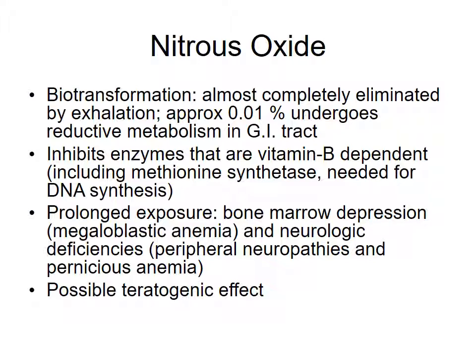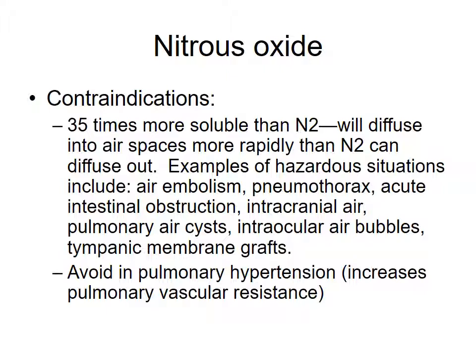Possible teratogenic effects. Again, contraindications: we already talked about the solubility, or really the diffusibility is what you should say, of the agent. It diffuses into air spaces more rapidly than nitrogen can diffuse out, so you don't want to be giving it to somebody who's had maybe an air embolism, pneumothorax, or acute intestinal obstruction. Do you want to be giving it then? No, because that's going to be blowing up and making the pressure even worse. You can blow the intestine out. Also intracranial air, pulmonary cysts, and intraocular air bubbles.